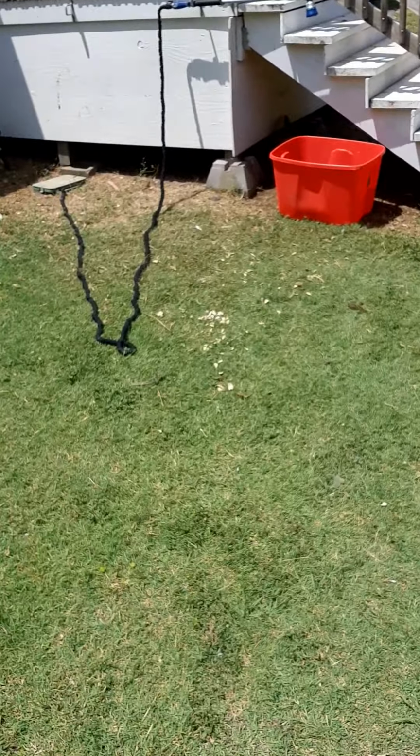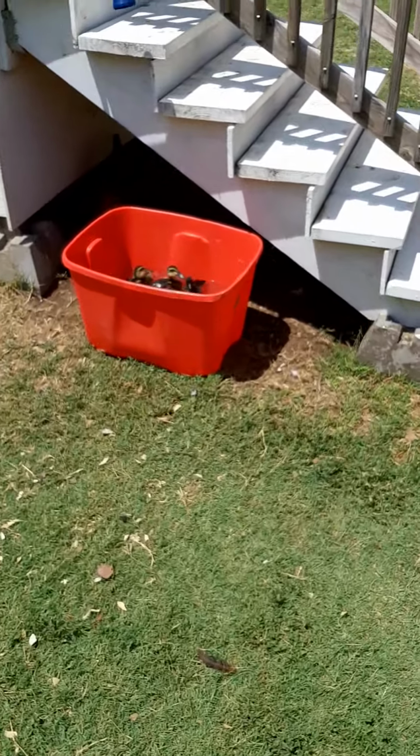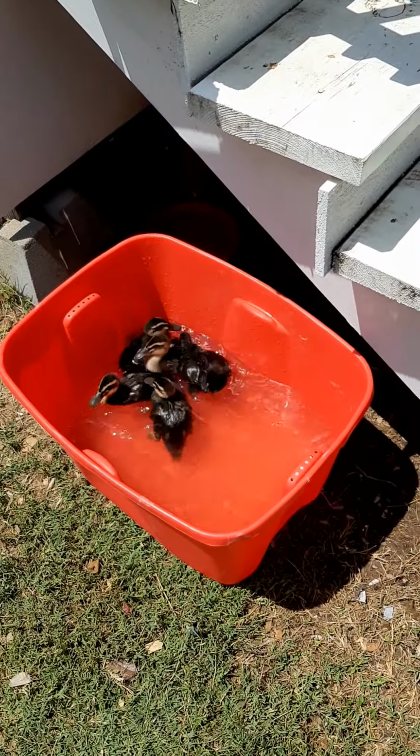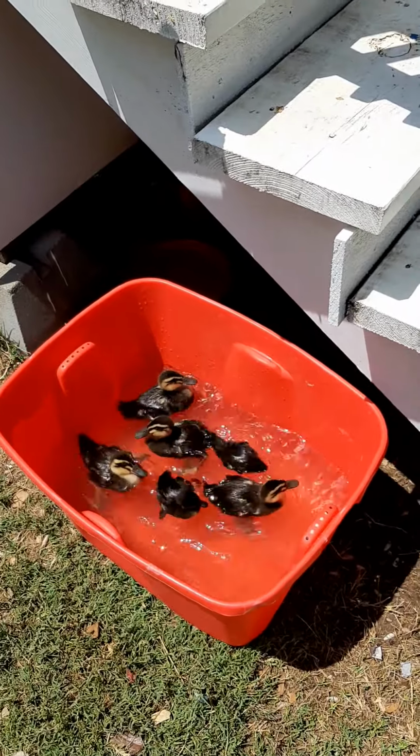So I guess I'm going to turn this off, refill the girls on water, make sure my baby ducks aren't like dying of exhaustion because, you know, they like the water, but it tires them out a little bit. There they are. They're so beautiful. Hello, squeakers. Again, none of them have names. I don't know a whole lot about gendering ducks. They all look the same to me, but they're so cute.